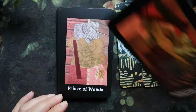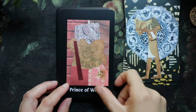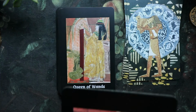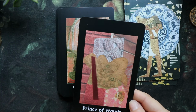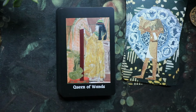I do love her. She's a good card. Prince of Wands. I was curious how they're going to do the chariot imagery in these. Do they get what's going on here? I don't necessarily see a chariot. I'll have to get to know that one a little better. The princes are always funny ones. They kind of sit in a weird separate space in my brain.